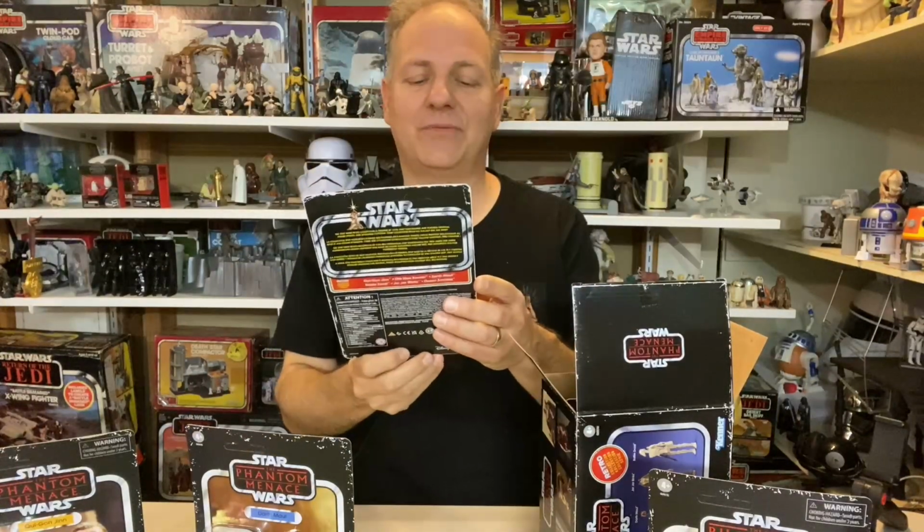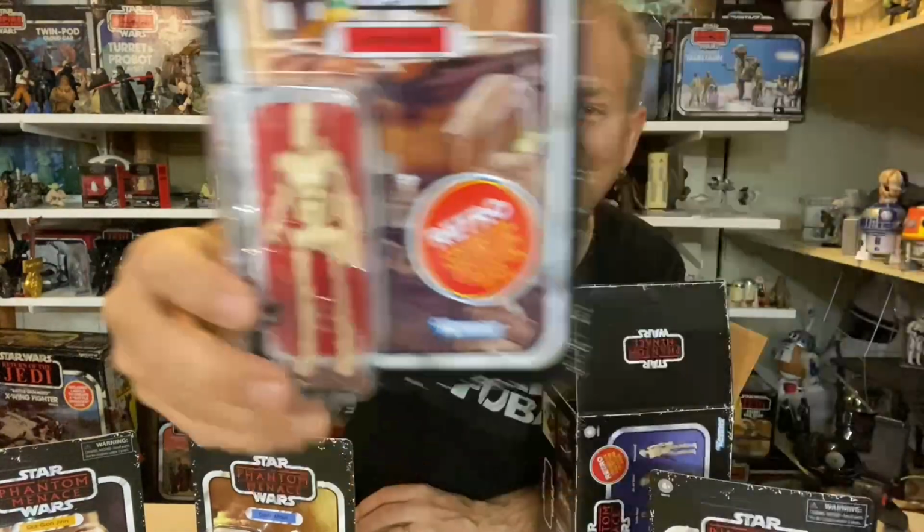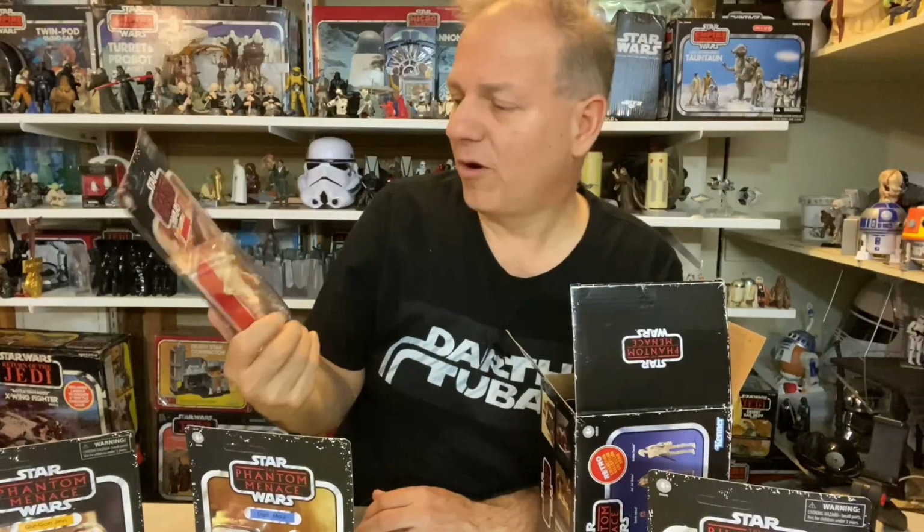I was curious about this one, the battle droid. Looking at it closely, I'll be honest with you, not only do I really like this sculpt as a retro figure, I kind of prefer it to what they did for the normal sculpt. It's just a little bit beefier.